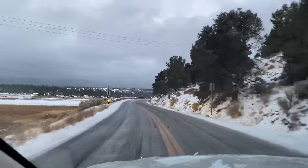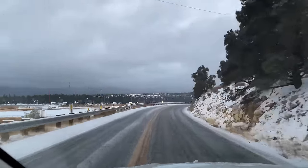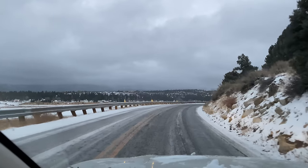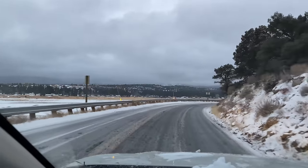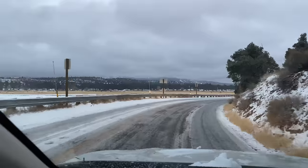Basically, it's an off-road adventure from all the way down in the Yucca Valley area off of the 62 freeway or highway, close to Palm Springs. But we took the dirt road from there all the way up here.